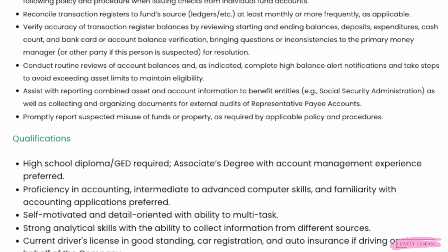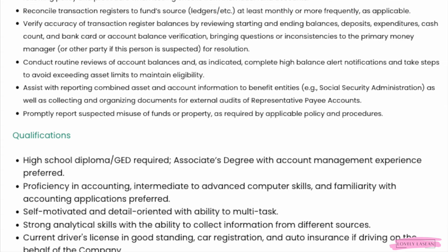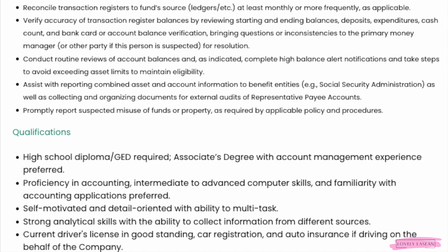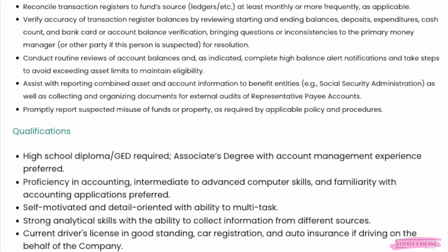You will need a high school diploma or GED. An associate's degree with account management experience is preferred. Proficiency in accounting, intermediate to advanced computer skills, and familiarity with accounting applications is preferred. You also need to be self-motivated as well.